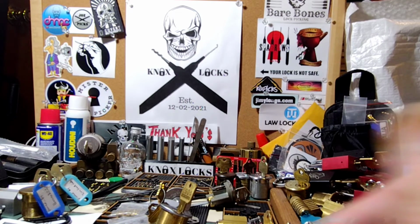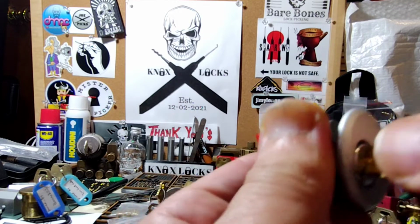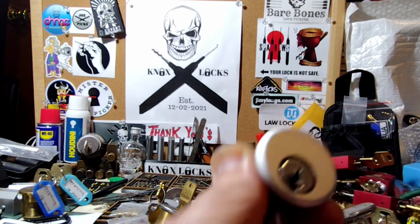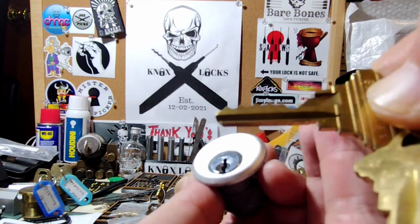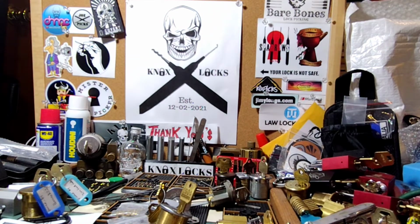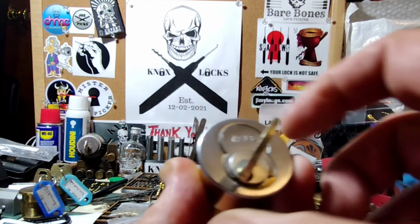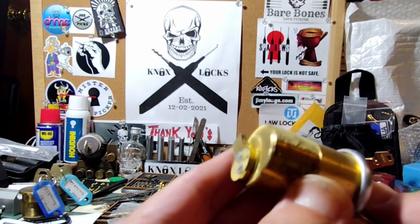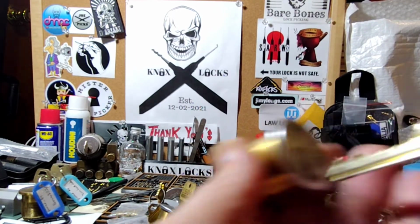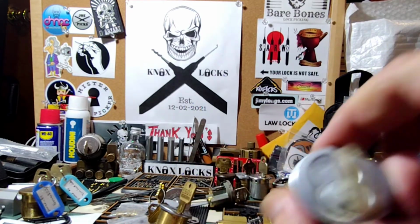This is a Sledge, but it's got some challenge lock pins in there. Yeah, I got a deep 9 cut right there. You can see that's going to be a best try not to oversight. This is a Yale LFIC, the large format interchangeable core. So I believe this is the only type of LFIC I have.